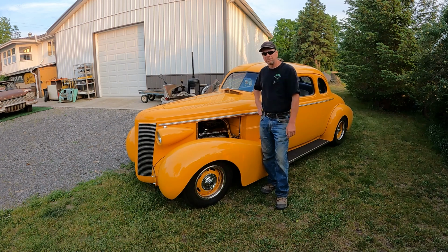This time at the Quick Speed Shop, I'm going to tell you the top 5 reasons why the nicest car I have gets driven the least.